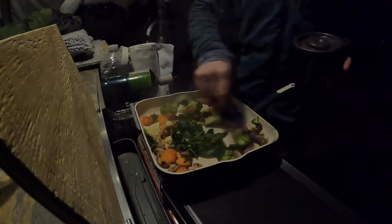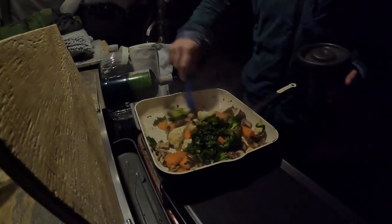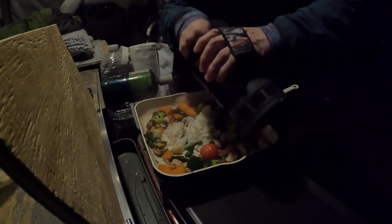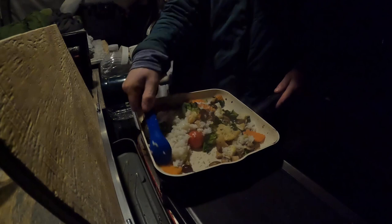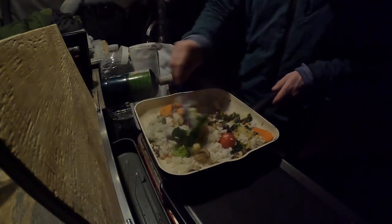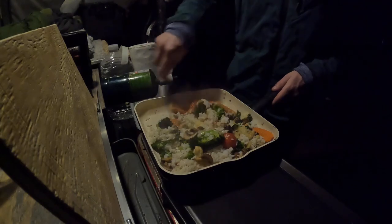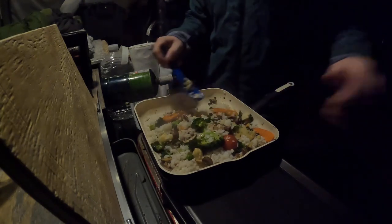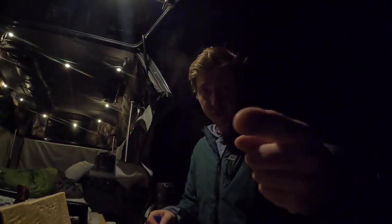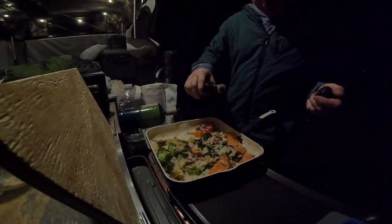Okay. This has been cooking for a few minutes now. I'm gonna throw some rice in there. Rice is always hard to judge when it comes to how much you need to cook. I always feel like I make too much rice, but is there such thing as too much rice? You guys tell me down in the comments below.